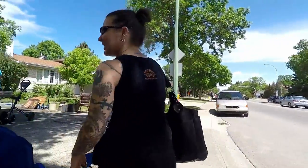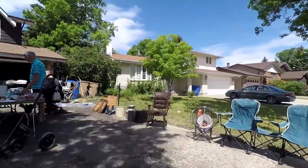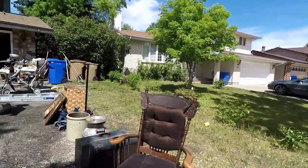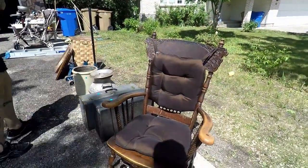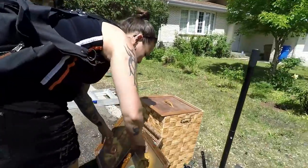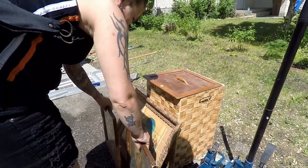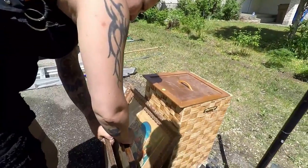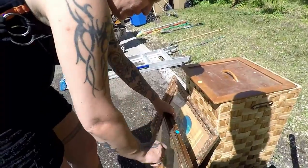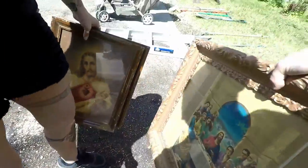Ah, this one's in the shade. Oh, look at that nice old rocker, eh? Wow, look at that. Oh, and the suitcases. Oh my goodness. It's $5 for three? Okay. I just more meant the frame, like this frame here. But it's one price for all. Yep, whatever. I think you could probably get that just for the frame. Yeah.